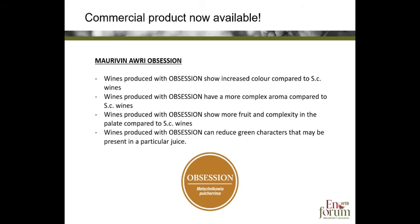So overall, this has now led to a commercialised outcome. And there is now a product available called Malvern AWRI Obsession. This product is commercially available from AB Biotek and through our distribution network. This product, AWRI Obsession, does show increased colour. When people tilt the glass of wines made with this yeast, you get a very strong purple right to the edge of the wine. There's no clearing towards the edge. It's very, very intense wines.